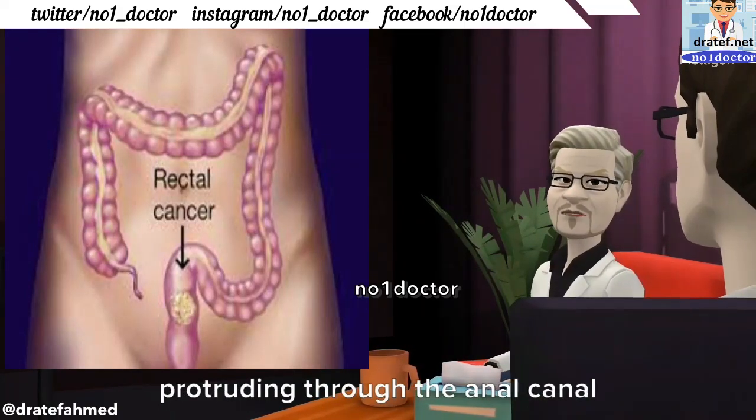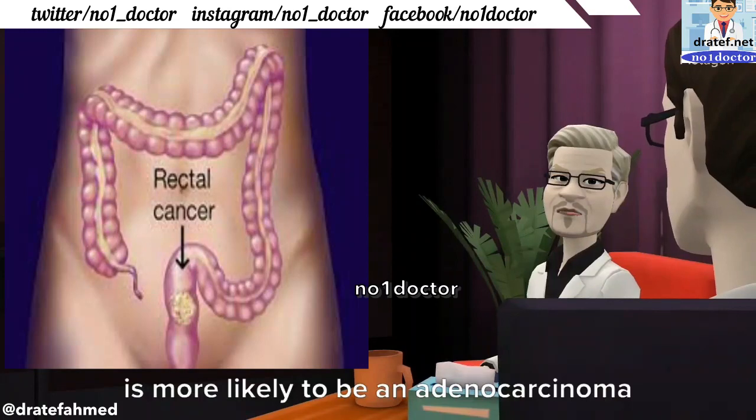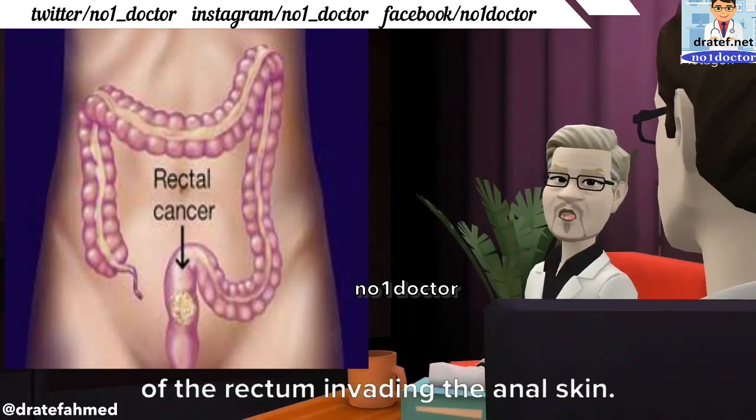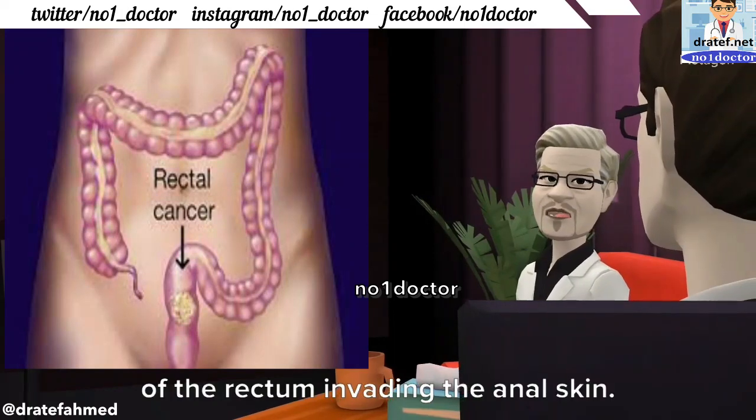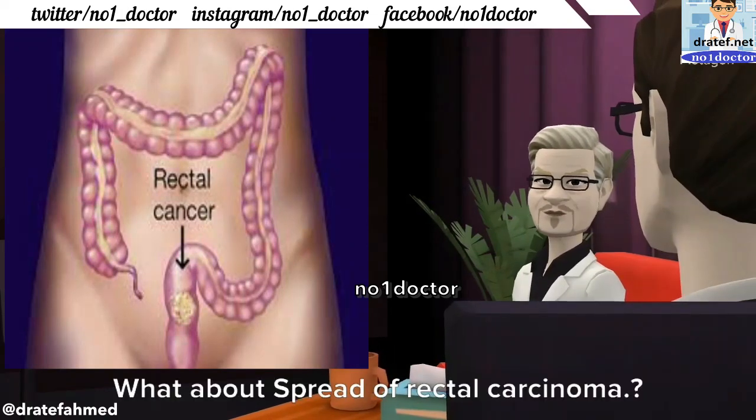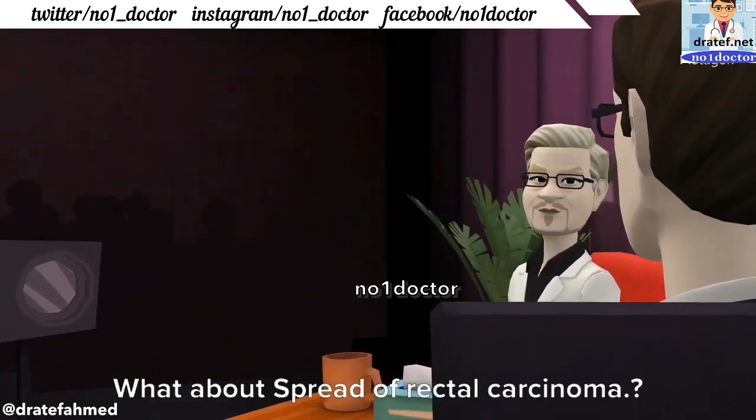At the anal verge, squamous carcinoma may occur, but a malignant tumor protruding through the anal canal is more likely to be an adenocarcinoma of the rectum invading the anal skin. Doctor, what about spread of rectal carcinoma?